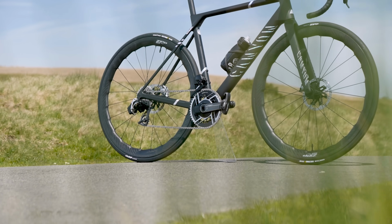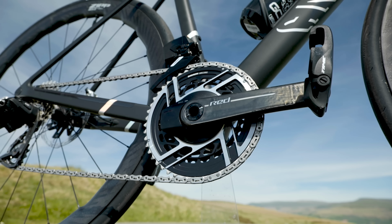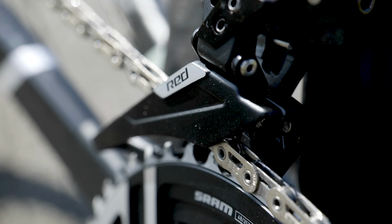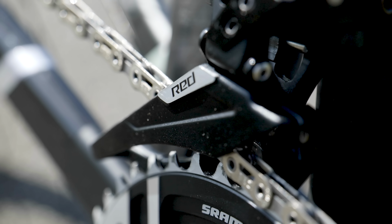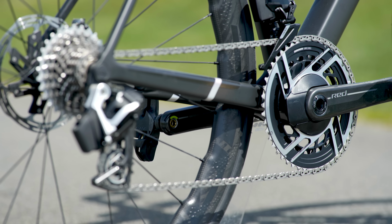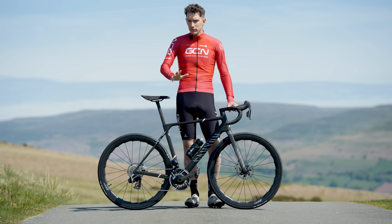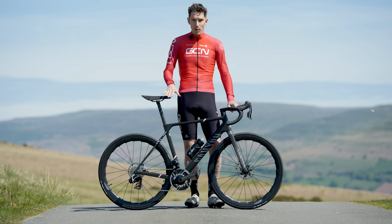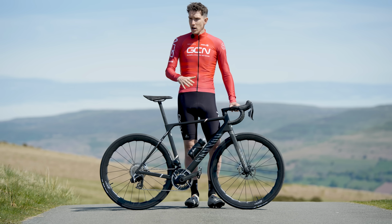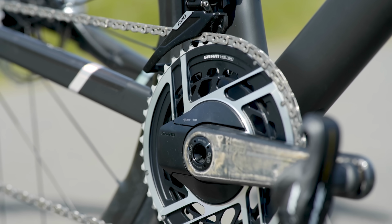So all in, that comes out at 2,496 grams, which again, SRAM say is now the lightest electronic group set on the market. And that is with the power meter. It's even lighter without, 2,461 grams. Now, I can't corroborate those stats, but either way, that's some impressive weight saving, enough to get Jonas Vingegaard's aero road bike down to the UCI weight limit, for example.